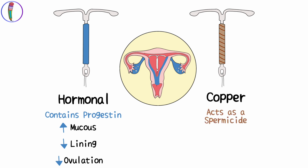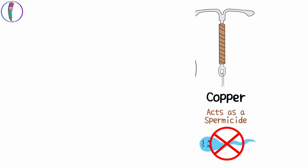Copper-based IUDs make the uterine environment unwelcoming for the sperm as well as weaken it. Copper primarily acts as a spermicide, thus preventing pregnancy.